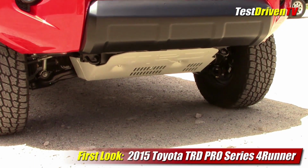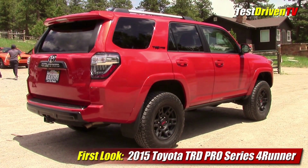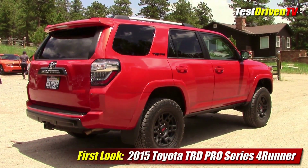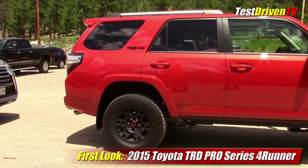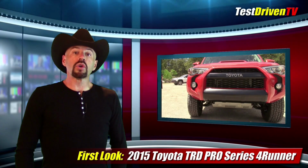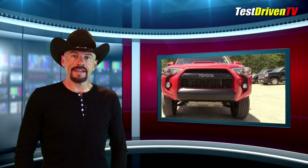The 4-liter V6 and 5-speed automatic transmission remain carryover in the 2015 TRD PRO Series 4Runner, which will be available exclusively in colors Inferno, Attitude Black Metallic, and Super White. The 2015 Toyota TRD PRO Series 4Runner arrives in dealerships starting in September with a price of $41,110.